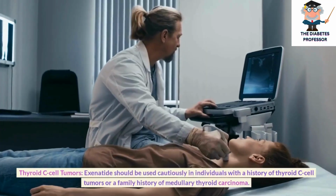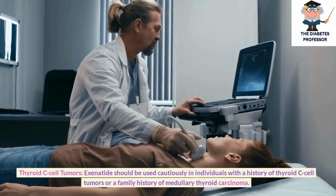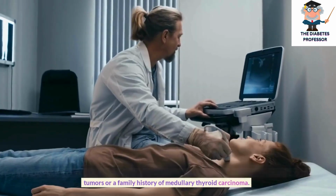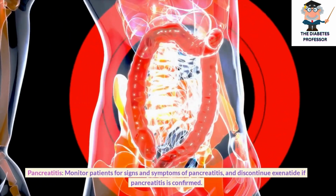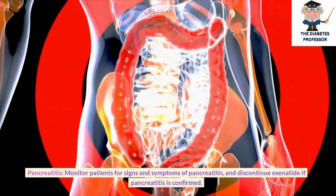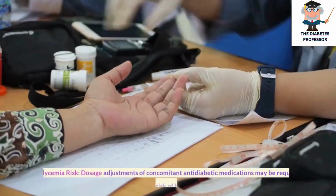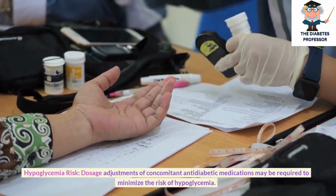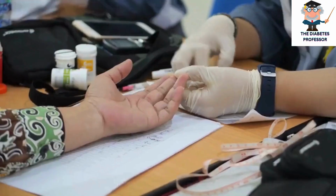Thyroid C-cell tumors. Exenatide should be used cautiously in individuals with a history of thyroid C-cell tumors or a family history of medullary thyroid carcinoma. Pancreatitis. Monitor patients for signs and symptoms of pancreatitis, and discontinue Exenatide if pancreatitis is confirmed. Hypoglycemia risk. Dosage adjustments of concomitant anti-diabetic medications may be required to minimize the risk of hypoglycemia.